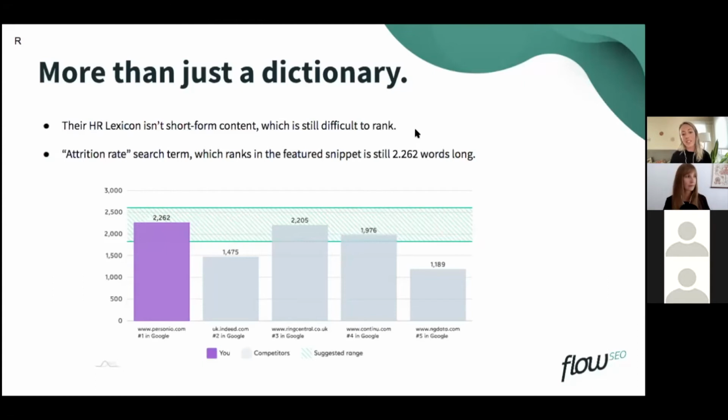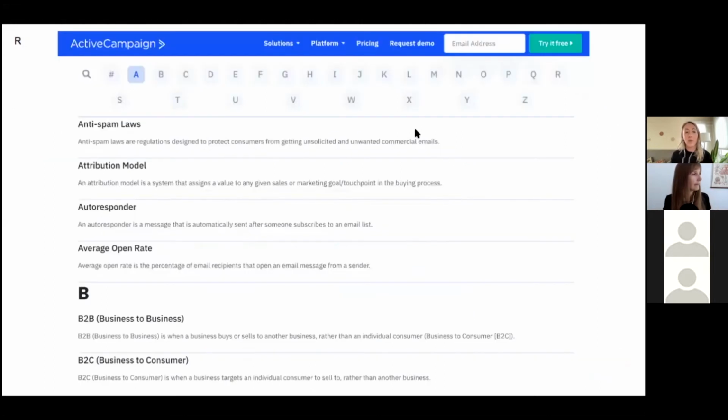And we see this trend across other glossaries too. In the next slide, we have an example from Active Campaign of their glossary. We want to show that. Their glossary is focused on your email marketing top of funnel terms.